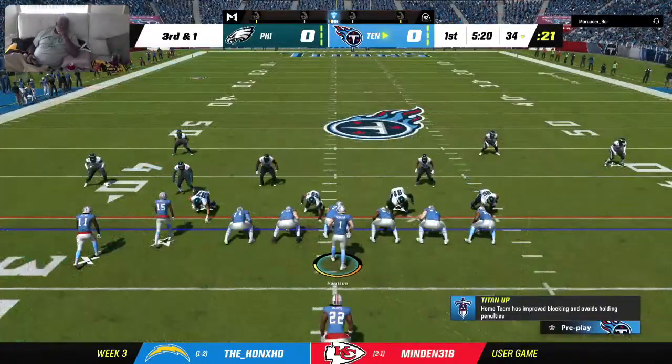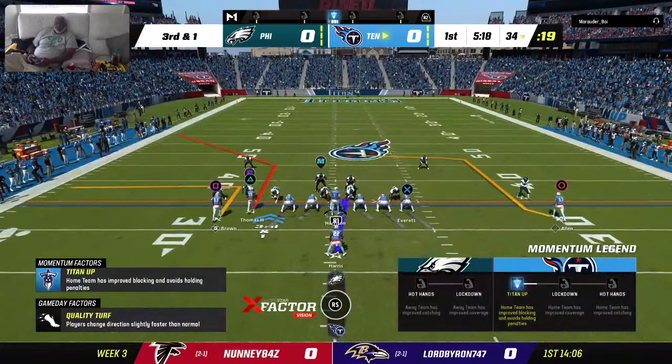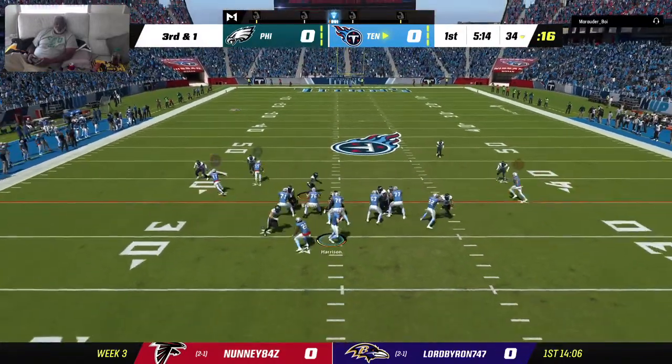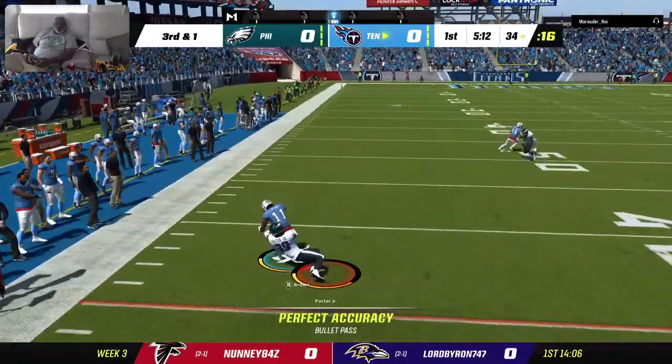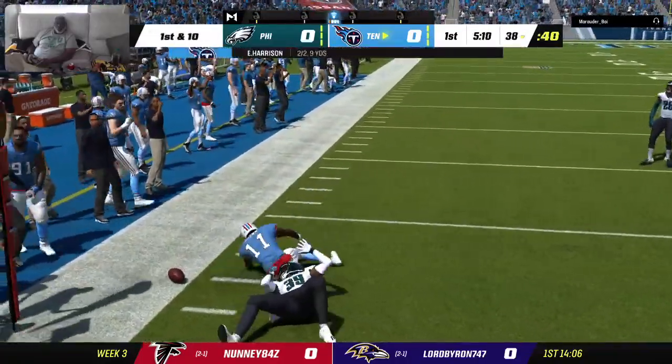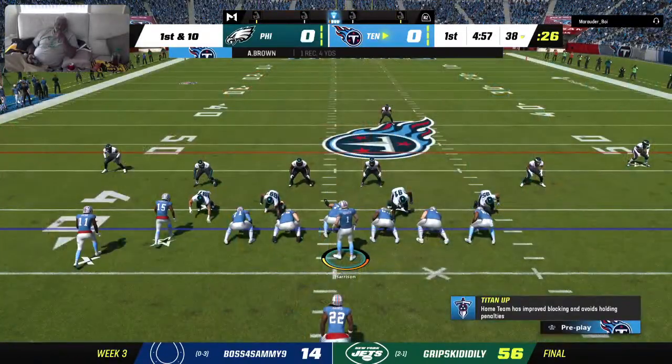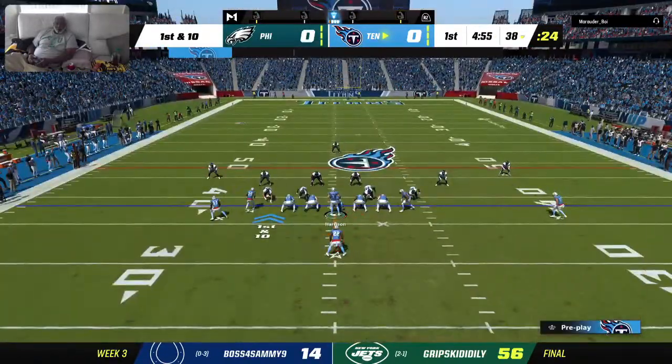And it'll leave them with 3rd and a full yard to go. So they just need 1 yard here to pick up the first down. They'll look to throw for it on 3rd and 1. And he'll be taken down, but he does have first down yardage. So here's a 1st and 10 at the 38.